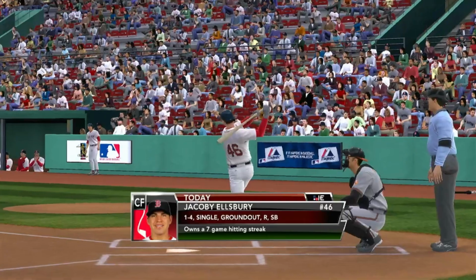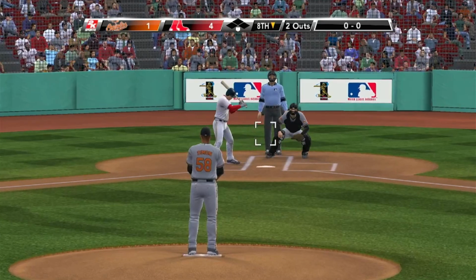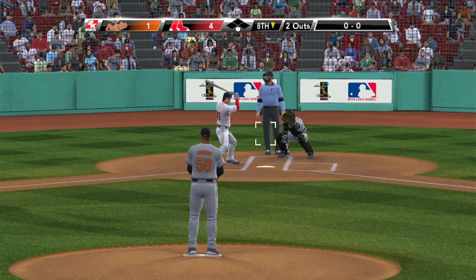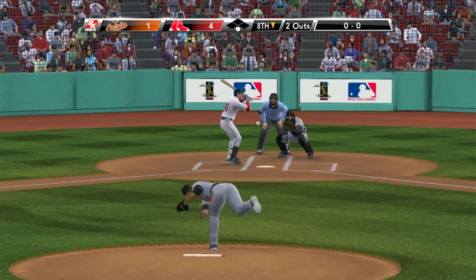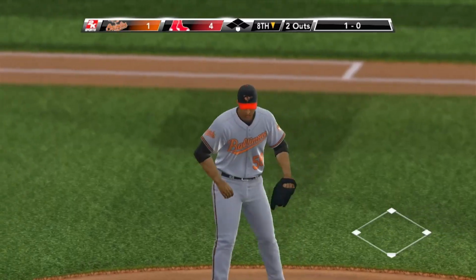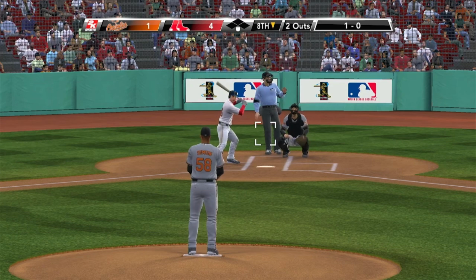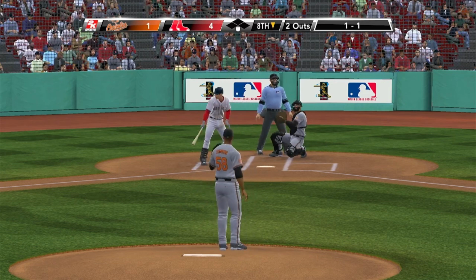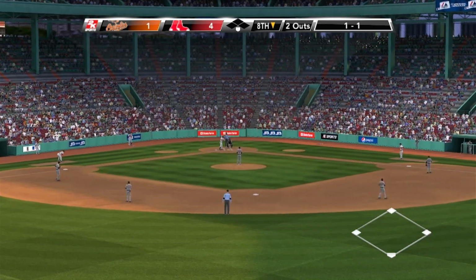And in the batter's box, it's Ellsbury. He's had 1 hit 4 times up. Two outs and nobody on. First pitch on the way. Fastball is high, 1-0. Lets the 1-0 pitch go by. 1-1. Sometimes you get a pitch, and if it's early enough in the count, you can just say, not this one, I'm going to wait for the next one.